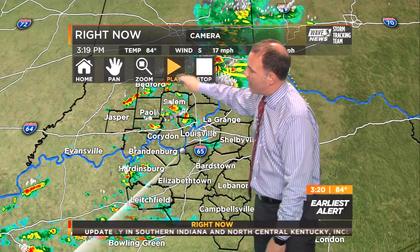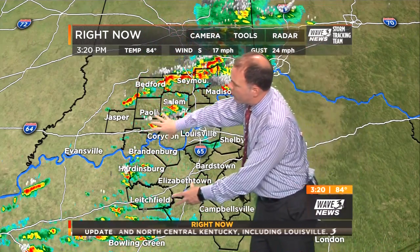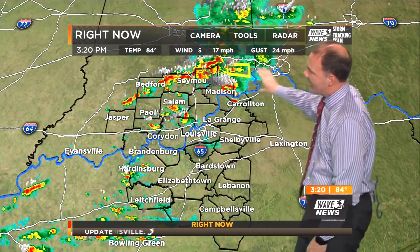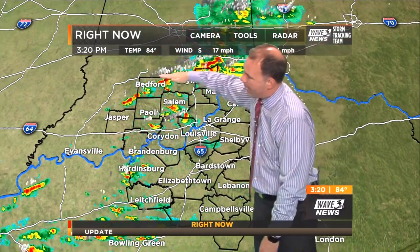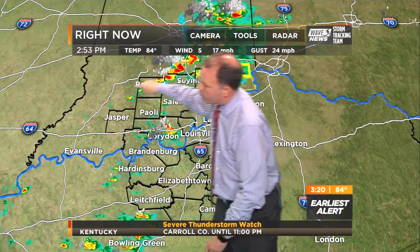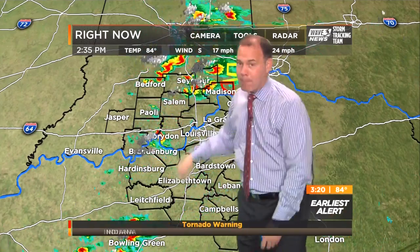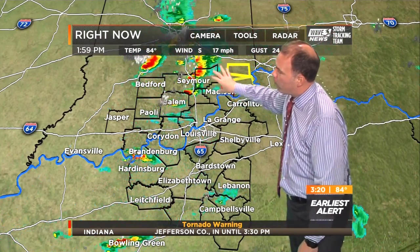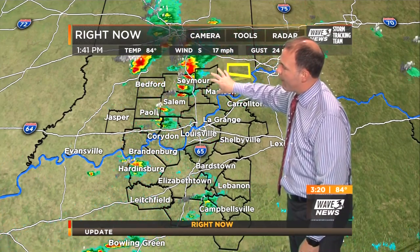Let me put the motion on here as we play the storm motion. You can see they're all generally lifting to the north and east, and then the storms in Indiana pretty much moving due east. There is a boundary off to our north, which is kind of why the direction's changing. It's why we're seeing this line sort of develop. We have a front just to the north of us, and that will continue to be a focal point for some of the heavier rains and storms passing through.